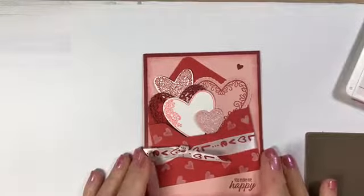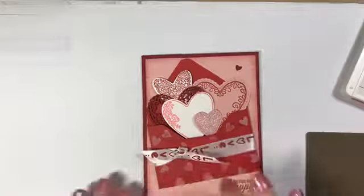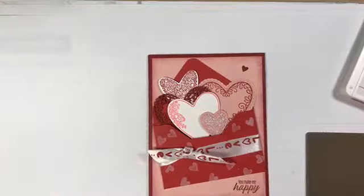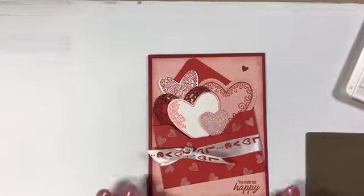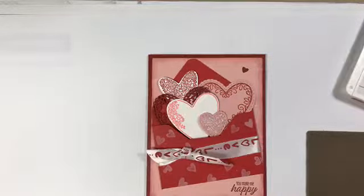Thanks, you guys. So I have to admit, I got the inspiration for this card off of Pinterest. And who knows when I put it there. It was in one of my things that I've saved on Pinterest over the years. And I just thought that was cute. And I thought, hey, I can do something similar. So there you have it.